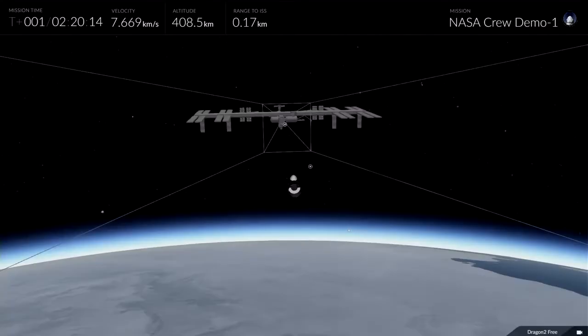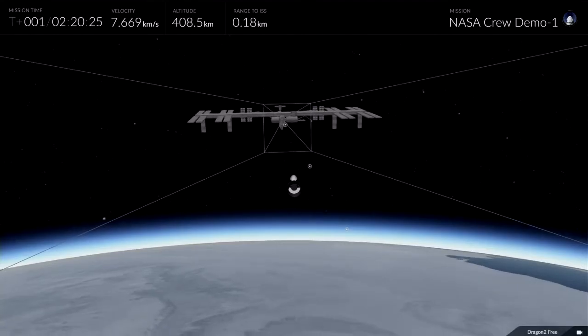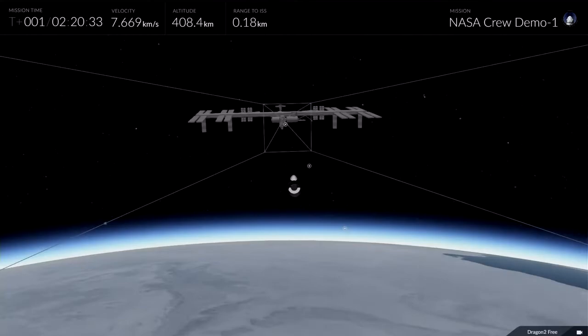All right, we just passed 170 meters away, so just a little under 10 meters to go. And the crew is going to be sending a command once more to Dragon. They're going to command it to hold, so it'll camp out there at 180 meters. And in the meantime, the teams in Houston and in Hawthorne are getting ready to do a go, no-go for the actual approach into waypoint number 2, which will bring Dragon even closer.